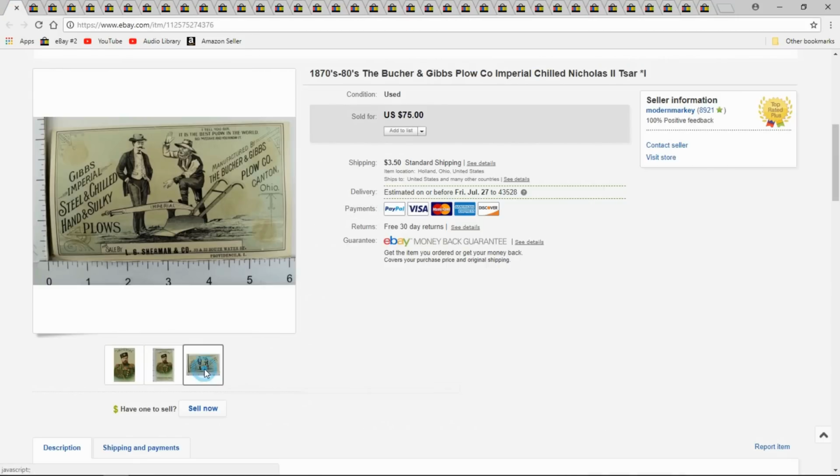Plow company items, Chilled Plow, John Deere items, all these early John Deere pamphlets, cards, postcards, addressed envelopes from pre-1910. There's even Christmas cards from John Deere, believe it or not, and greeting cards and things. Not just postcards, but actual full-fledged greeting cards, any of the paraphernalia, letterheads from the company, like just a letterhead with even a letter filled out on it. Some of those are even worth $15-20. All the farming equipment sells for us.